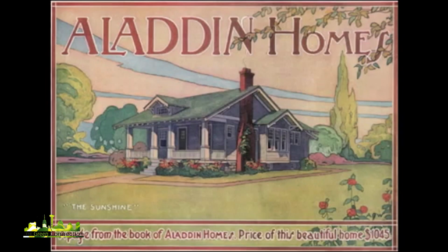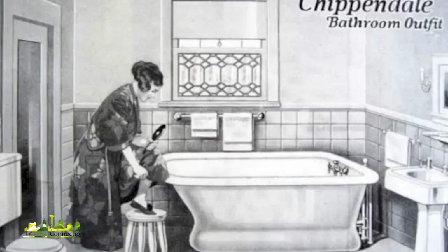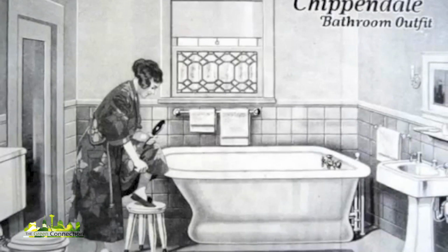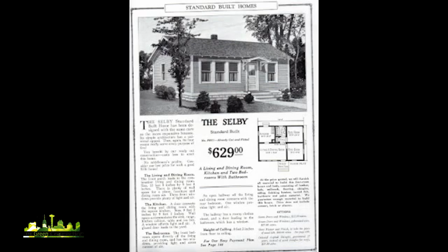Other kit home companies offered houses and mortgages, but Sears offered the working classes a way to fully change the way they lived. The catalogs of the 1920s had more house models than those from the teens. Bathrooms were no longer extra, and every model had one. By the 20s, the catalog had a greater variety of prices for houses.